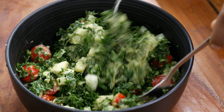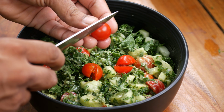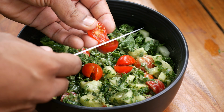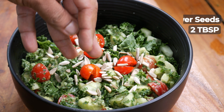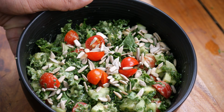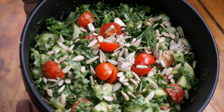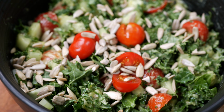Let it sit for at least 10 minutes, and this little waiting time will allow the flavors to blend in beautifully. For the final touch, you can sprinkle some sunflower seeds. They add a nutty crunch with a hint of natural sweetness, almost like butter melting into the greens. It's a small addition that makes a big difference, and is also a great way to have sunflower seeds.